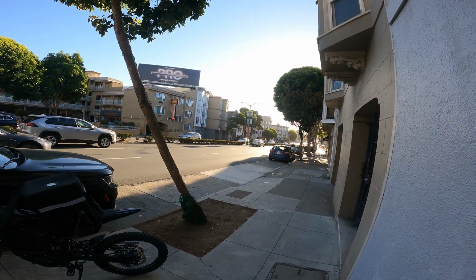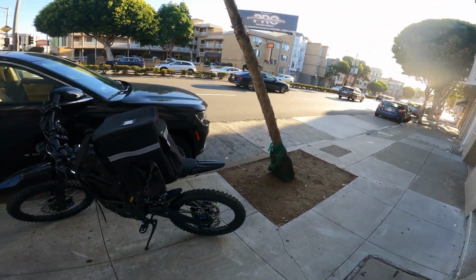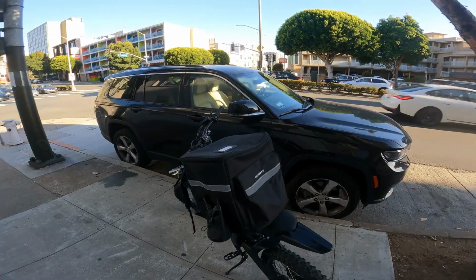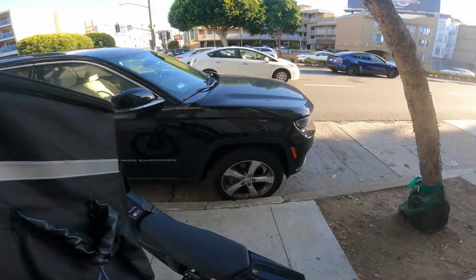This is obviously very different from my previous bike, the X-Class, where I was able to get a cargo rack for it. I had pannier bags and everything. I've seen a few people put pannier bags on this bike, but I'm not going to bother with that. I have a giant insulated bag to carry all of my groceries, so tag along for the ride and enjoy.